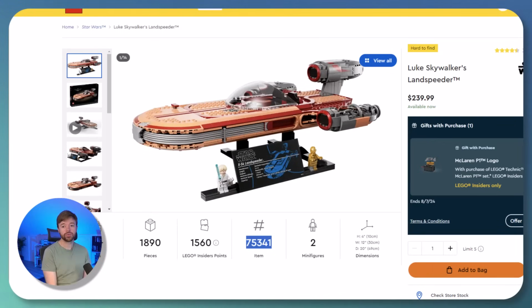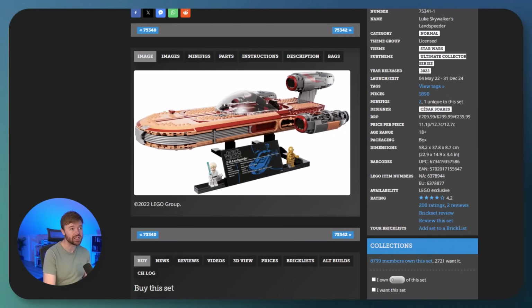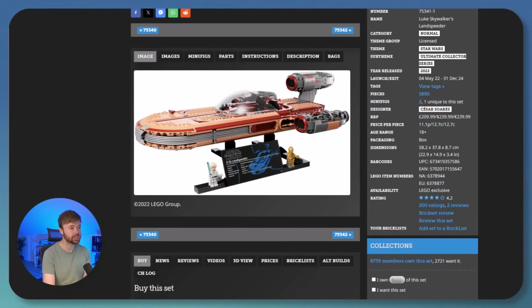Now, the next Star Wars set that we're going to talk about real quick, over $200, is Luke's Landspeeder. This is the other UCS set that is retiring this year. It is set number 75341, $240 MSRP, with 2 minifigures in the box, released in May of 2022 and retiring in December of 2024. So 2.5 years on the shelves by the time this one goes. 1,890 pieces, 2 minifigures, and one of them being unique. 12.7 cents price per piece, a little bit higher than the last 2 sets that we've looked at here.